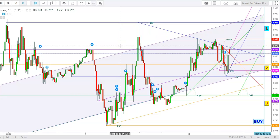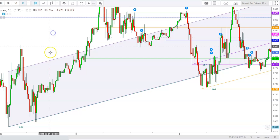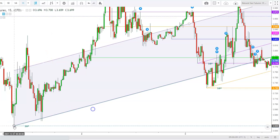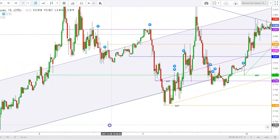So let us start the day to analyze the movements of natural gas futures in a 15-minute time frame. Here you can see how the natural gas futures behaved during this week. They have been maintaining an uptrend from the level of 3.659, which they tested on December 7, and from here they have been constantly maintaining an uptrend.